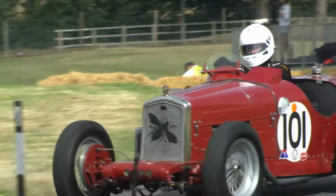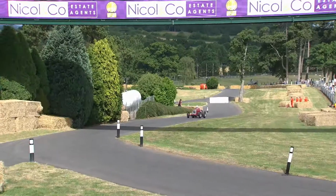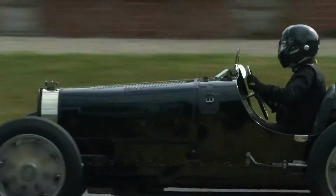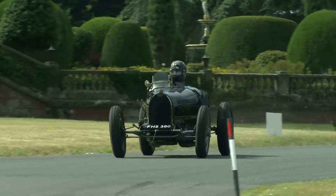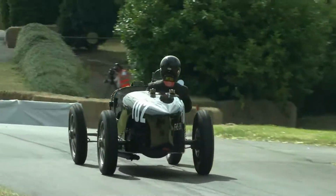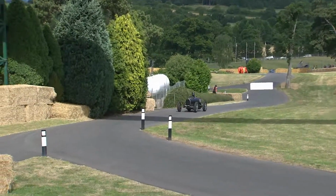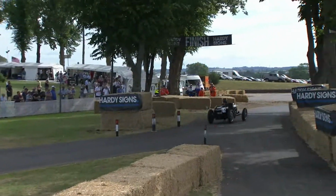This is Tim Greenhill in the Wolseley Hornet Special, Red Henry. Retired marketing guru, he tells us. Followed by the lovely black Type 51 Bugatti, the twin cam Bugatti. He used to come to the nightclub here at Chateau Impney in his misspent youth. Ed Burgess in the lovely Type 51 that had a bit of a whoopsie this time last year here, but beautifully repaired, wasn't terribly damaged, and Ed was okay.